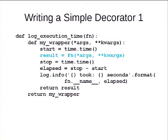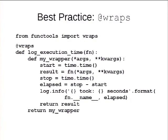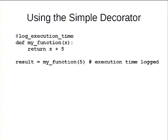So the wrapper function starts the timer, records the start time, I should say, then it calls the passed in function, which it's going to hang on to. It's going to keep a copy of that function object, or keep a reference to it, I should say. And then after that call is done, it logs the elapsed time, and then it returns the result. So there's our wrapper function, and we can return the wrapper object. And then if you put an at sign on a function, it will decorate it and it will do the logging.